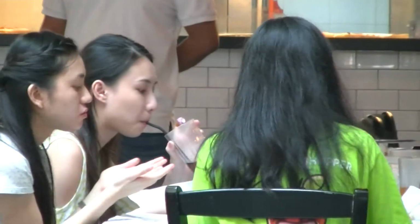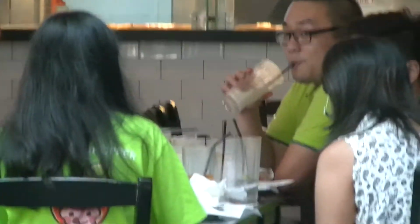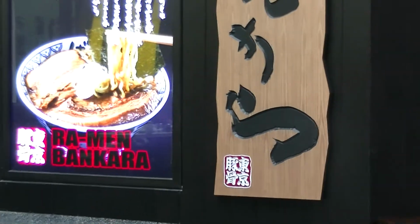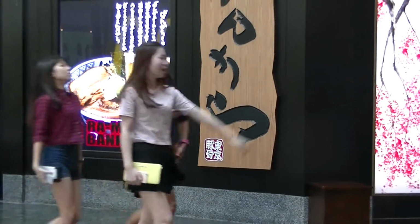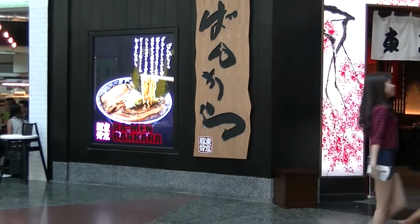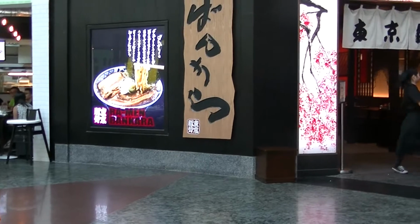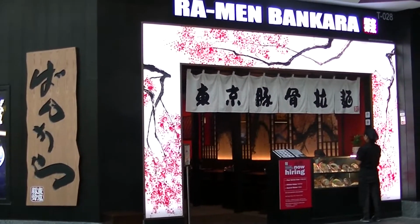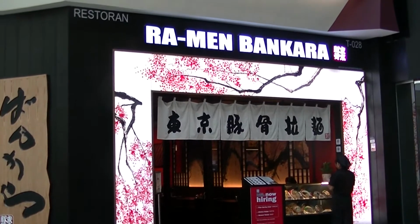So these are the scenes of Malaysia. What it's like to be here. It's not too warm. Of course, we are in a shopping complex that is being cooled down by air conditioning. If you fancy some Japanese food, maybe try it here. Not that I've tried it before. Nope, I haven't tried it before.